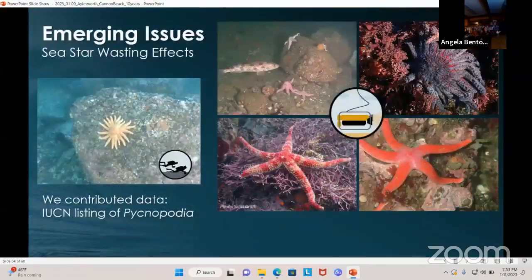We've contributed data on sea stars to trying to understand West Coast-wide declines, specifically of the sunflower sea star, and are also working with colleagues to look at what's happening to some of the other subtidal sea star species. And so data from our dive surveys and from our remotely operated vehicle surveys contributed to an international listing of that sunflower sea star as critically endangered. And it's currently being evaluated for listing under the U.S. Endangered Species Act.